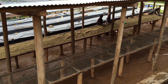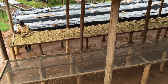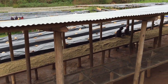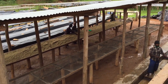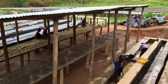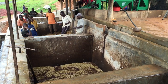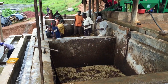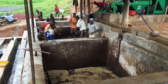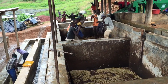After they soak, they bring the coffee out here in the shade. It's covered, shaded beds where they hand pick it while it's still wet, because there are certain defects you can see very clearly while you're hand picking. So that's, in a nutshell, the traditional wet process method they're doing here. And a little bit of dancing, pretty cool.